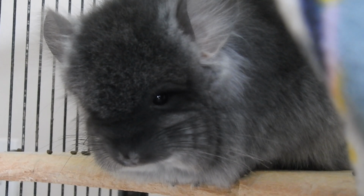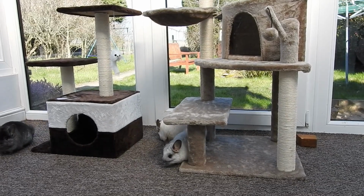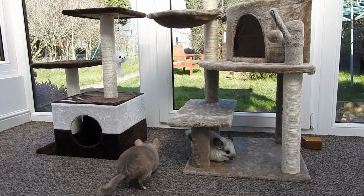They don't get overweight from pellets, so it's really important to give them access to pellets 24 hours a day. Free feed your chinchillas wherever possible. Now, does this mean filling up the chinchilla bowls to full? Of course not, because they just won't eat it.